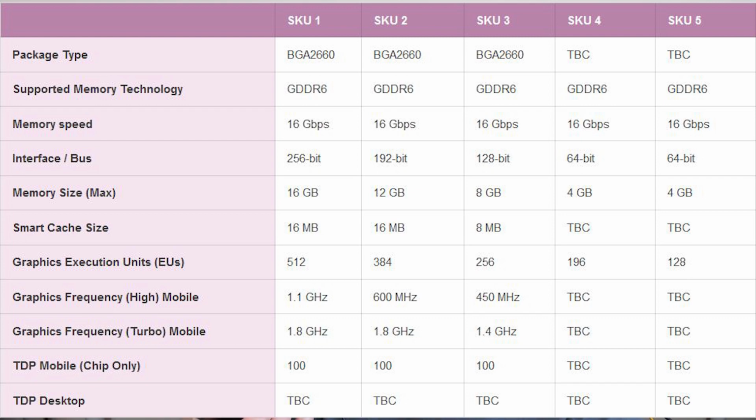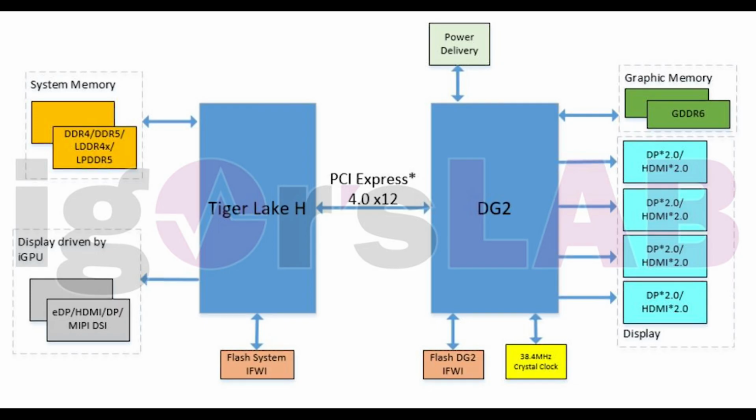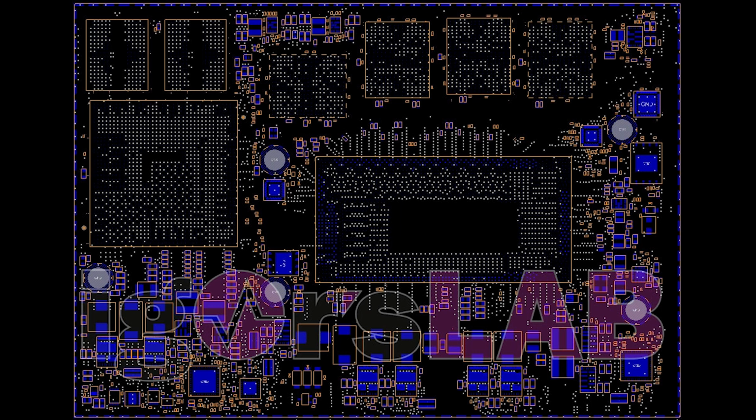But perhaps the thing I find most interesting is actually the diagrams that have been leaked, courtesy of Igor's Lab. One of the more curious ones, at least in my mind, shows the Tiger Lake H die as well as the DG2. You can see that there is a PCIe Gen 4 link between them, which makes sense. However, it's stating that it's times 12, which I find particularly curious. Also, amongst all of these documents, it seems to indicate that we have HDMI 2.0 and DisplayPort 2.0.